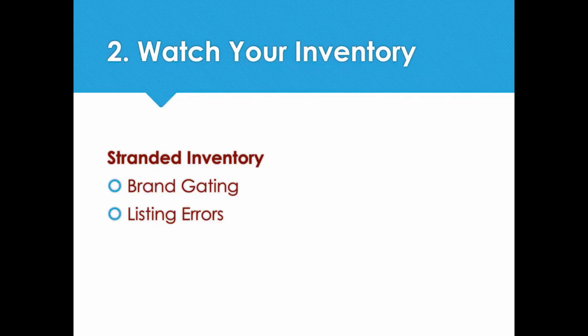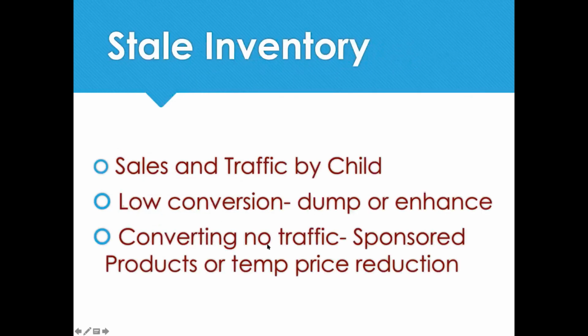So every week between now and Christmas, I recommend that you go in there and, even if you're just checking for listing errors, if you don't have any, it will take you maybe 3 minutes. If you do have some, it could be the difference between you being able to get these items sold at a high profit or not. So, really highly recommend that you do that weekly or twice weekly.